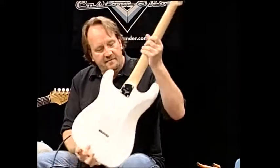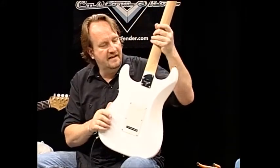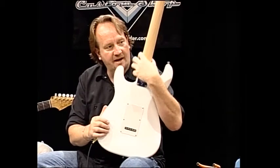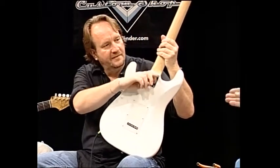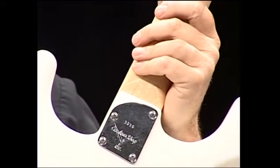And then we did this little cutaway here. What this does is it gives you easier access when you're going up to the high register on the guitar, for guys like you that can play up there. Well, it doesn't matter to me. I don't normally go past the 5th fret myself.